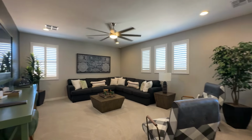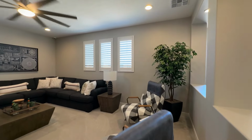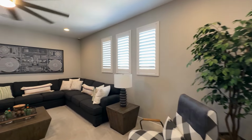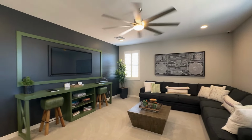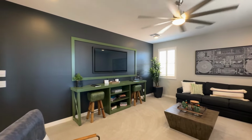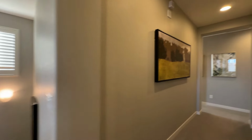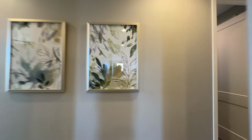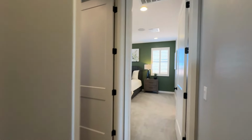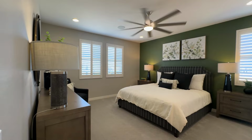Another advantage, you get a whole other living room. Someone can be watching a movie upstairs. The rest of the fam can be downstairs watching something else. Or your kids can come up here and hang out with their friends. All right, you do have a hallway to get back to the bedrooms, which is also nice because it's a little bit quieter back here.